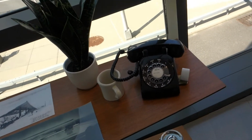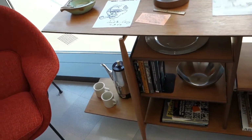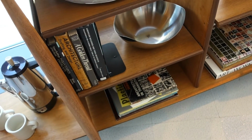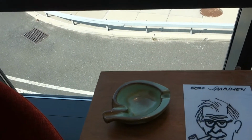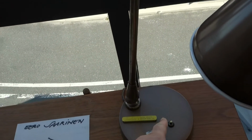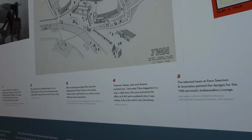Oh, got the rotary phone he had in his office. Got some family photos, some books. What did he have? Golden Thread, architecture, Indian temples and palaces, some art books, tea kettle, and an ashtray, of course. This is '62. Old school fine line lamp. Some more pictures and moving on, guys.